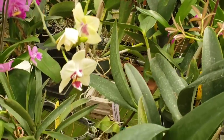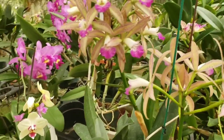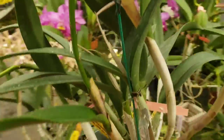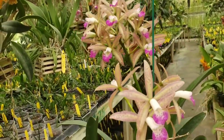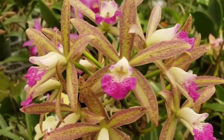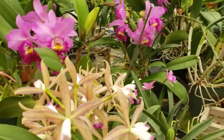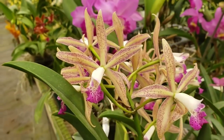Oh my god, he has a phalaenopsis in here. That is new. But this girl, it's a very tall plant, as you can see. Really, really nice. I need one of these. Like, I need it. Okay, it's not that I want it. There's one more. The same, and you can see the difference.